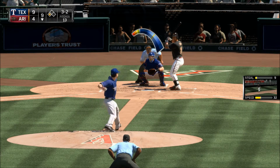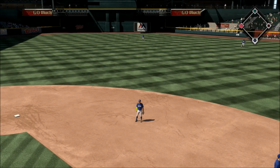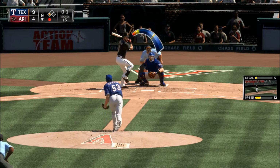Here's the full count offering. Swing and a liner towards second. So this will be taken in at second base. Good positioning for the first out. David. He waits. Now the pitch.